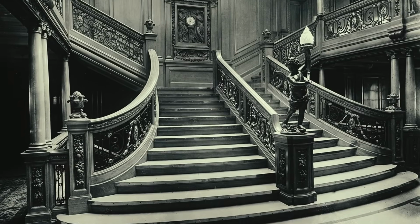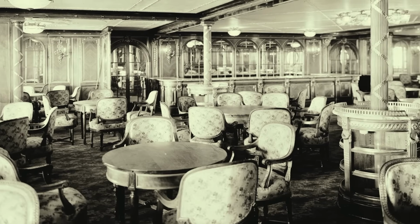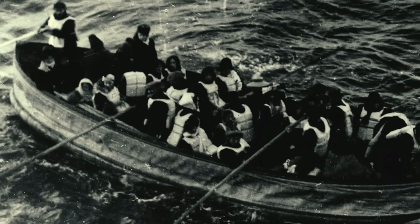The discovery resulted in a mix of emotions. Ballard was excited to be the first to find the Titanic's final resting place, but he was also overwhelmed by the sense of grief for those who had suffered when the ship had gone down.